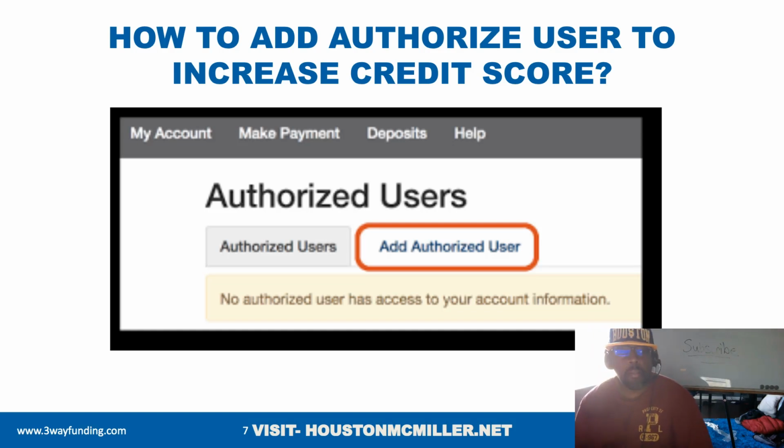Now, here's another one. This is very important because a lot of people don't understand how this works. Adding an authorized user, okay? Because some people are like, well, authorized users don't work. Well, again, FICO 8 authorized users are not counted. FICO 9 authorized users are counted, okay? So it still increases your credit score. Now, in terms of when you were added on as an authorized user, depending on the credit card company, they're going to take the originator that has the original account and apply their starting date, or they may just give you a new starting date as an authorized user. Okay, so that's the difference between the two.